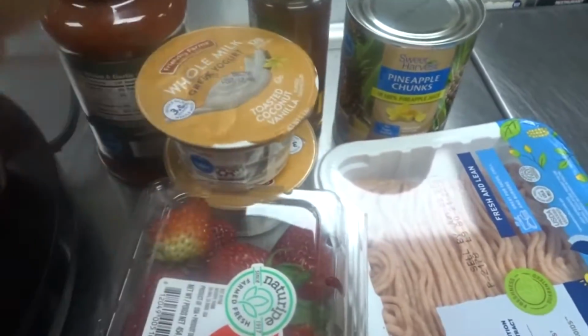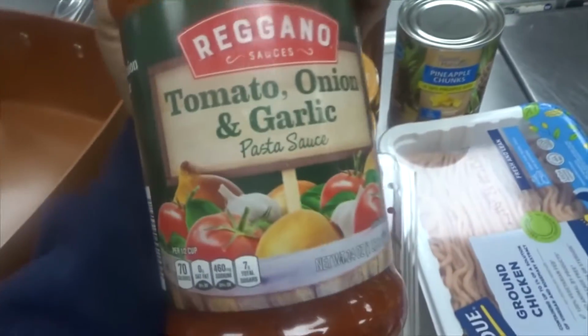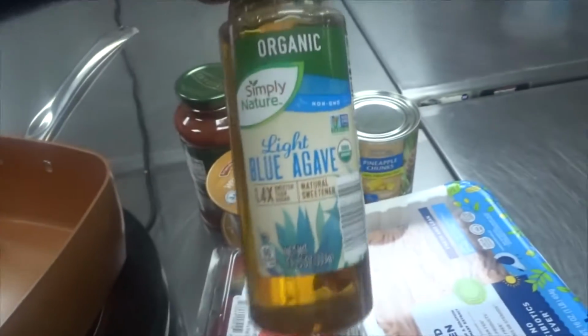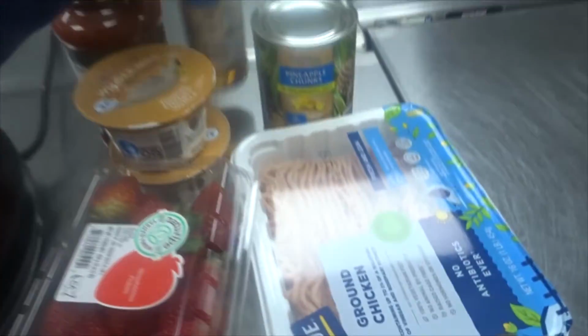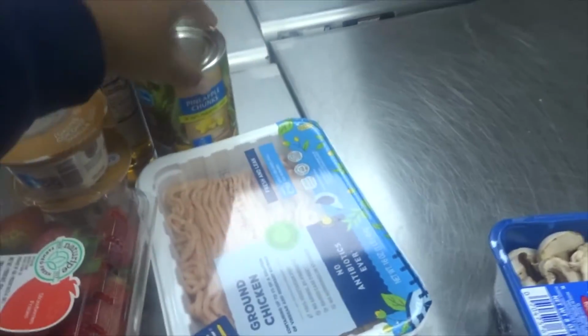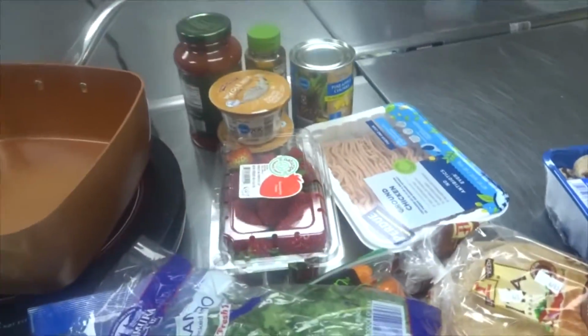yogurt, some pasta sauce, some light agave nectar, and some pineapple chunks. So all of this was the groceries that we were able to get for a whopping $23.